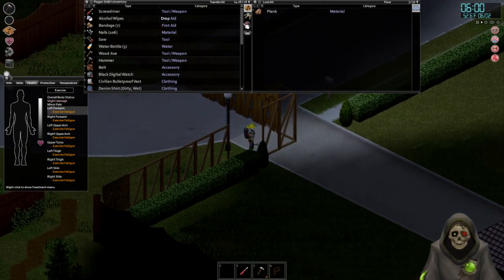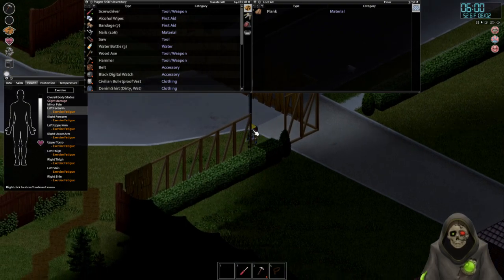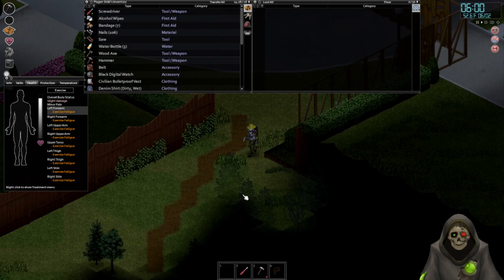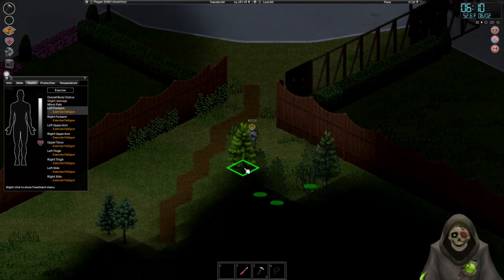I just have one straggler plank hanging out here. Okay. Well, I might as well take this opportunity to come down here and cut the trees that are not near my property, that are outside of it.